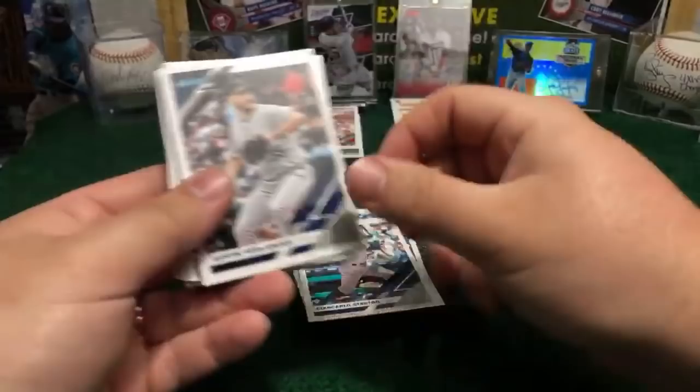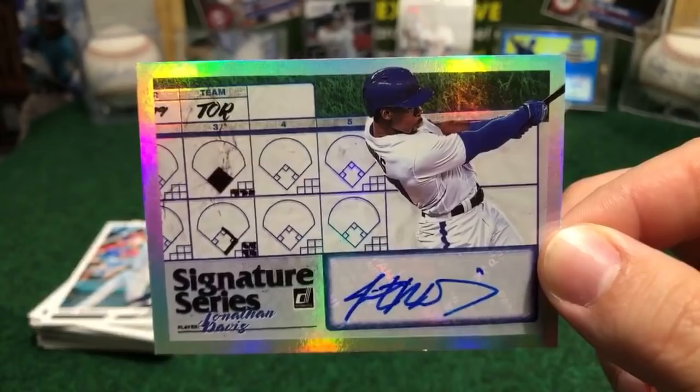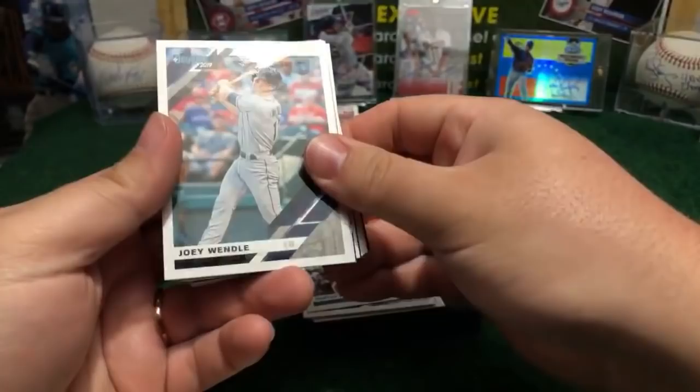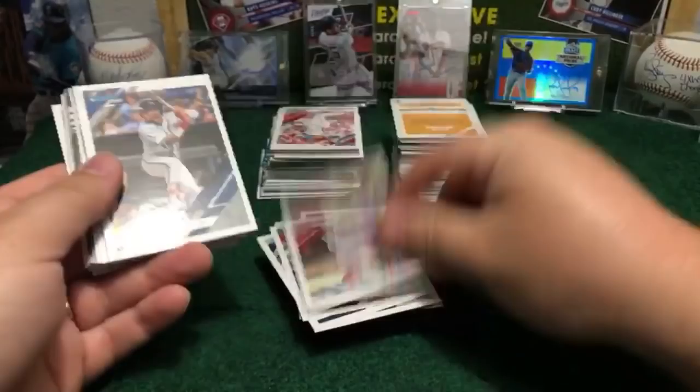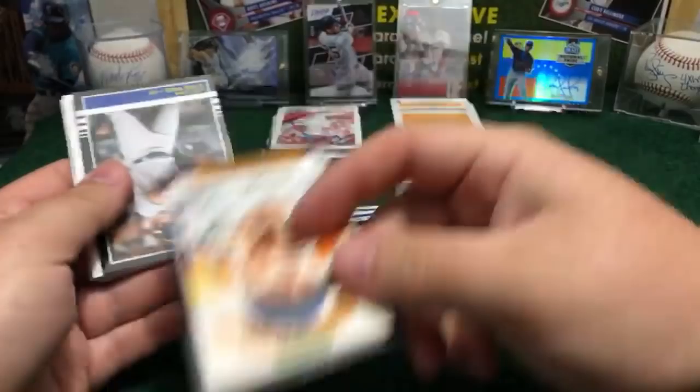Blake Snell. Jonathan Davis, Toronto Blue Jays, nice signature series on fire. Toronto, in this break, mark 96-25, buddy. Second one of the break for you, my friend. Beautiful auto, nice rookie, and you got the second piece in this box, a nice auto. Congratulations, buddy. Pucci, Atlanta Braves, variation on name. Smoke, Diamond King. Hayes, Black. Josh Blackwater, Diamond, Blue Boy Black.